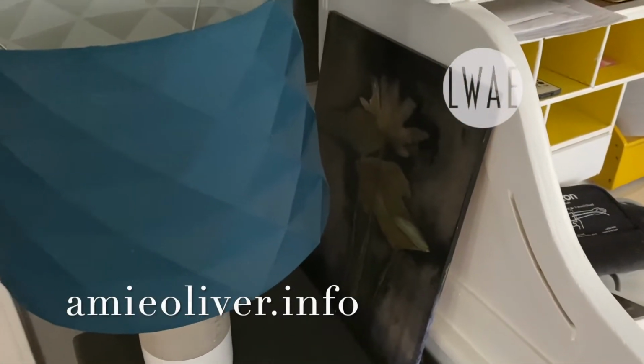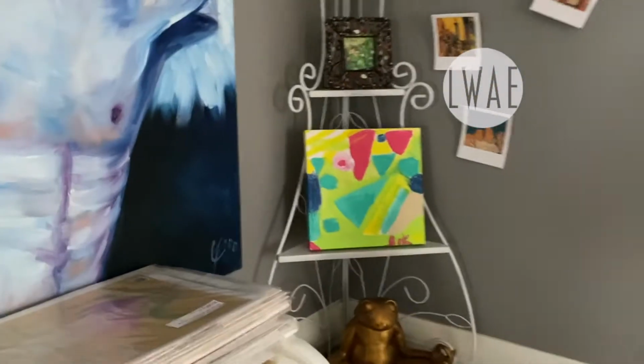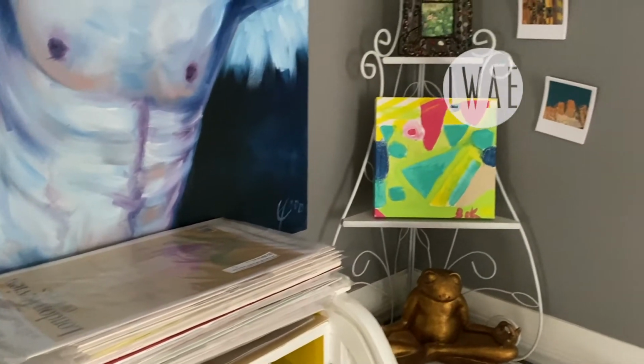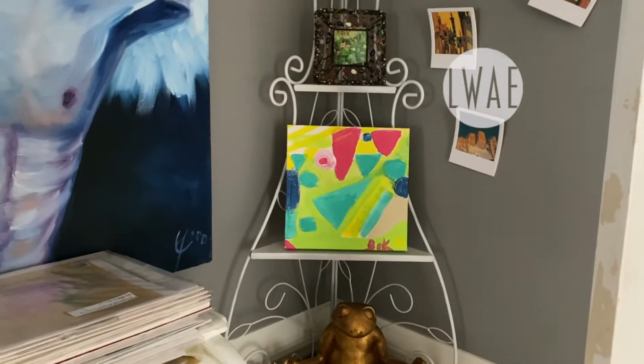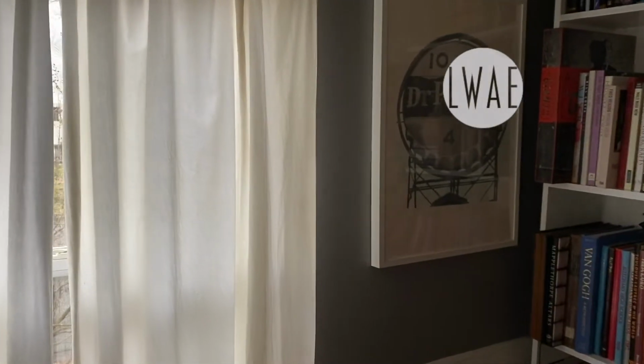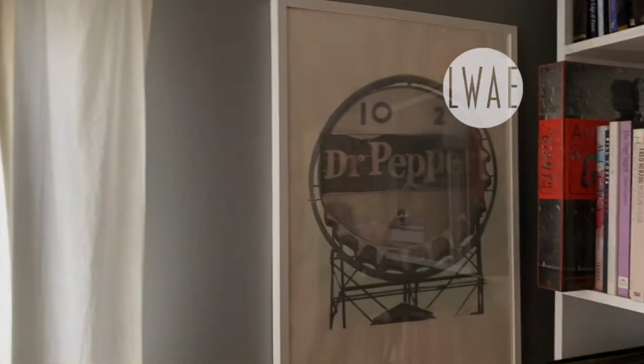As a matter of fact, here's a piece of art here that needs to get into a frame done by Miss Oliver. Here's a piece done by my youngest niece, Becca, when she came down for a visit. This was when they were living in West Virginia. Here's the Roanoke Star and the Dr. Pepper sign that are partners to the images you saw in the kitchen. Okay, so in the living room, here's a piece that I did.